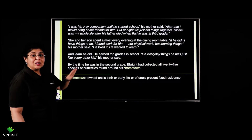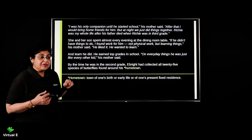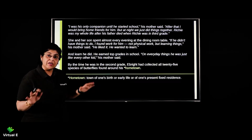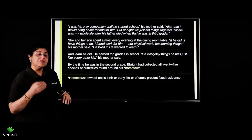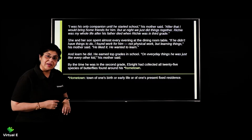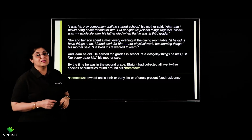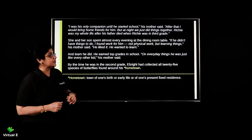I was his only companion until he started school. Till he could go to school, he had no friends. I was his only friend, his mother said. After that, I would bring home friends for him. Then later when he started going to school and he had friends, then I would invite them home. But at night, we just did things together. At night, it was only mother and son. So whatever they did, they did it together.